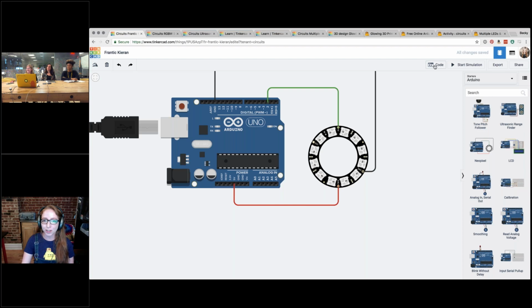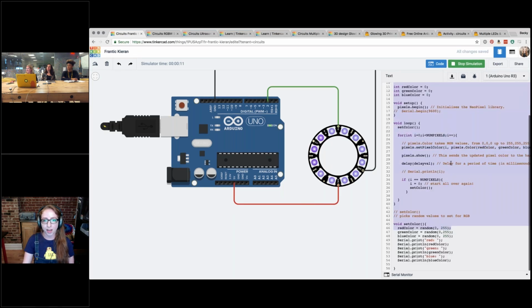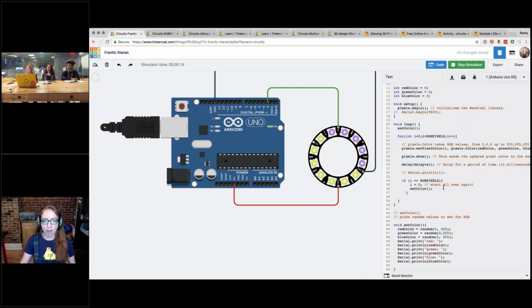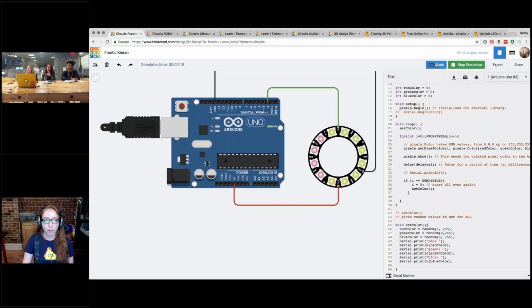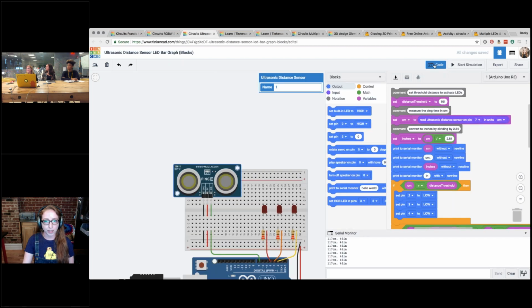And when you want to look at the code that's running on any of these circuit starters, for instance, it's lighting up these NeoPixels in different colors, all you have to do is click the code button over here and it'll open up the code panel. What you're looking at here is some standard Arduino code, but don't be intimidated by all of the different syntax. We have an easier way for students to learn very beginner coding, and that would be with code blocks. So I'll switch over to a circuit here that I've already designed and built some code out for.